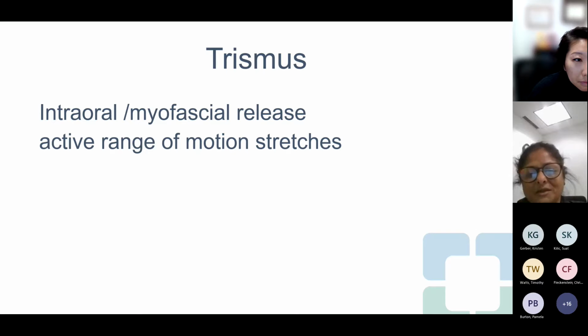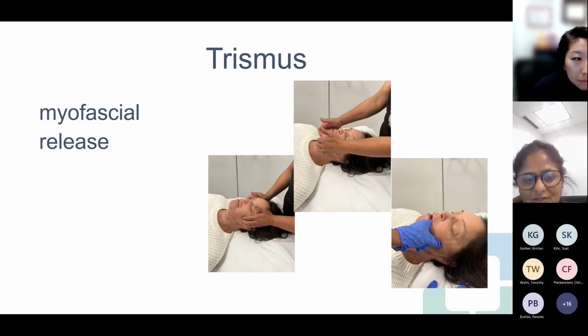So trismus treatments, intraoral myofascial release works really well with these patients. If the trismus is from surgical issues, radiation, or just non-use or fear of movement. And then followed by active range of motion stretches. So these are some of the pictures of myofascial release. People have asked me, what do you do? So I put some pictures to show.